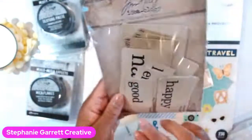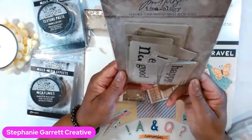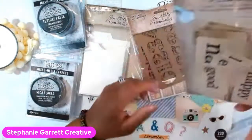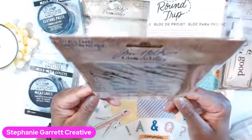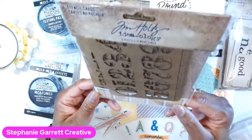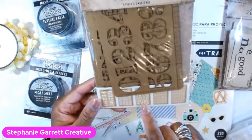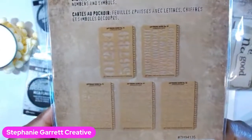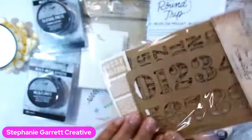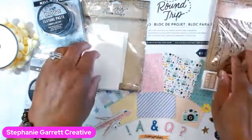Okay, so really cool. I got those. I think these were probably 30 off, 40 off, something like that at the time. I had never seen these stencils in a store. These are really cool. I'm gonna definitely try these. That's what they look like on the bottom, just different stencils. Little mixed media stencils there. Really cute. They have five pieces in there.